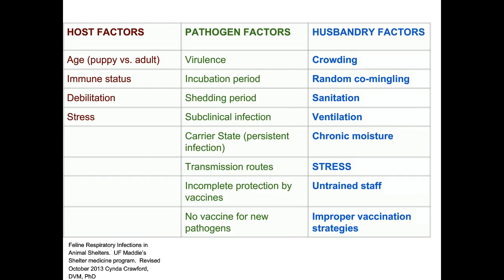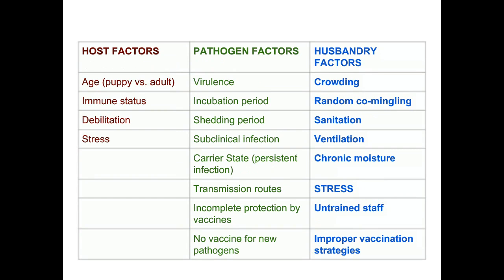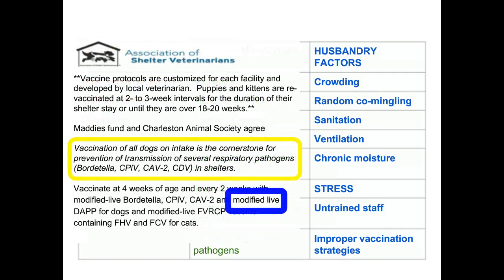Improper vaccination strategies. So hopefully, I know money is sometimes an issue, but the Association of Shelter Veterinarians recommends that you vaccinate on intake. I think I have a slide on that. Yep. So, of course, they're customized for each facility and developed by your local veterinarians. Puppies and kittens should be revaccinated at 2 to 3 week intervals for the duration of their stay until they're about 18 to 20 weeks old. So hopefully they're not staying for that long, but keep them up to date on their vaccines.